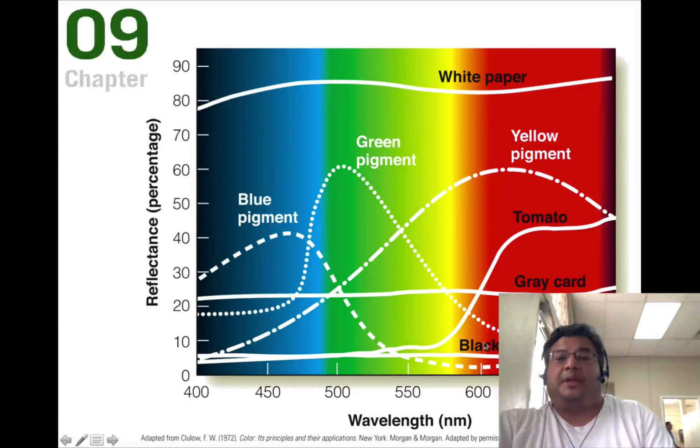Compare and contrast the black paper with the white paper. The black paper, we have nothing reflected. The white paper, we have everything reflected, and then we have the pigments and the objects somewhere in the middle.